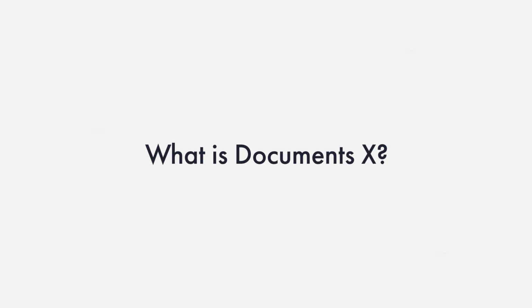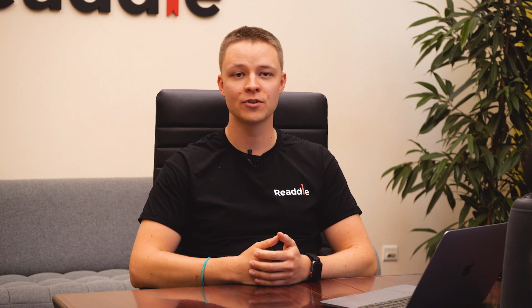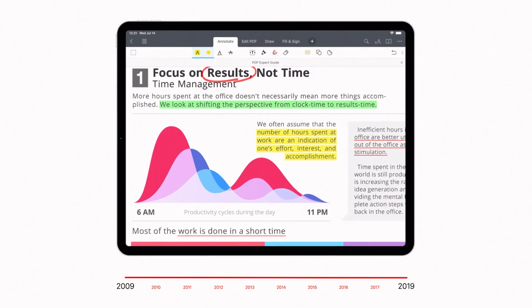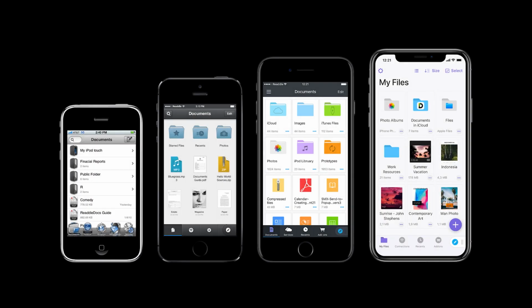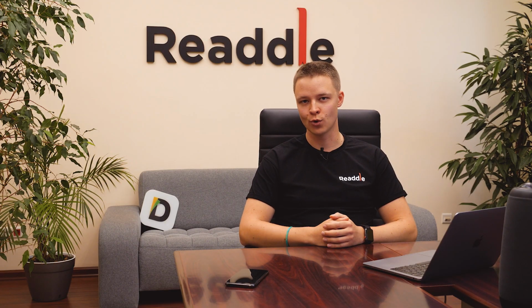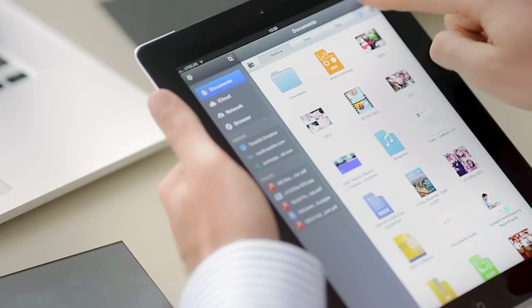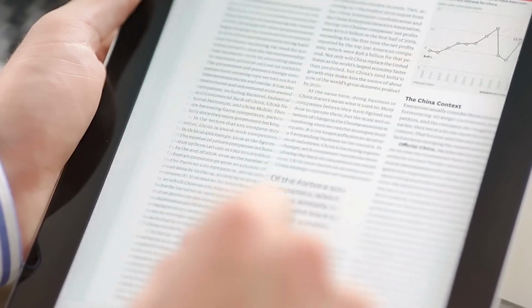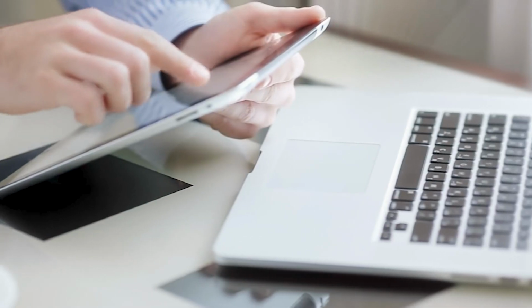What is Documents X? Documents is one of the core iOS products. It was released with the inception of the Apple App Store and was in the ranks of the first 500 apps there. Since that time, the iPhone saw numerous changes and significant improvements, and so did Documents. Documents 1 was the first file manager on iOS. It helped our users to read their books and open different file formats.